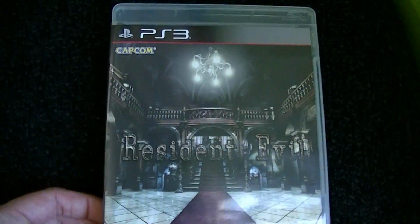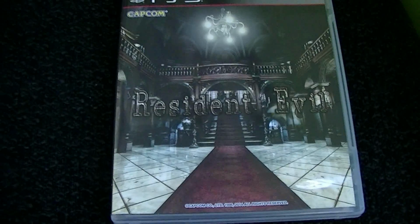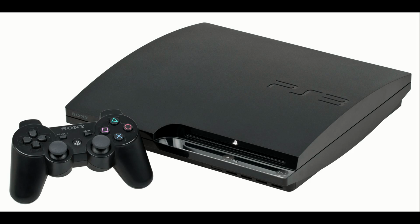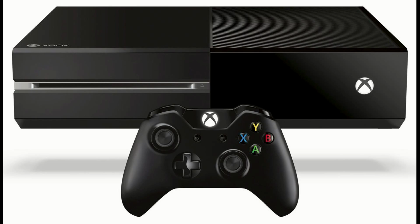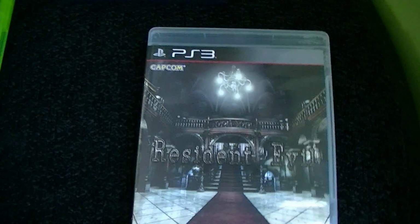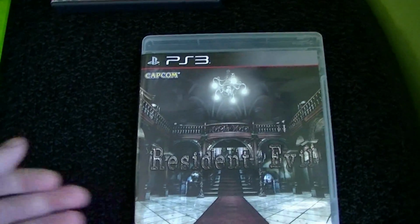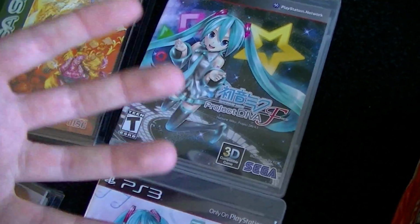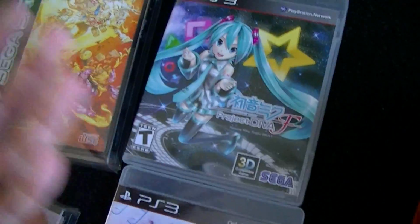And I got a cool release here. Resident Evil for the PS3. This is a cool-ass release because this just came out digitally for the 360, the PS3, I think also for the Xbox One, and the PS4. Now, I don't support digital content. I think that's kind of abundantly clear. I like physical things. Hell, if I'm gonna buy this shit in the vain attempt to get more physical things, you know that I must be really committed to physical things.